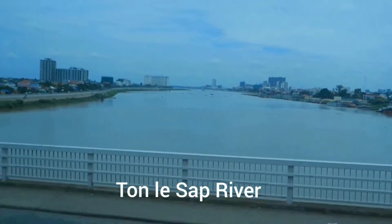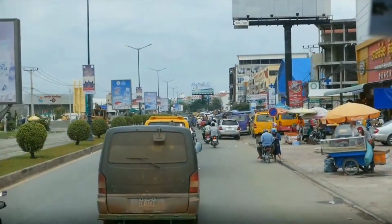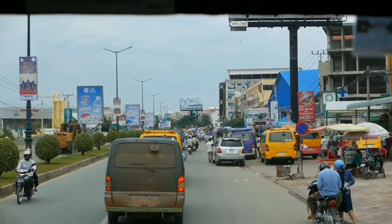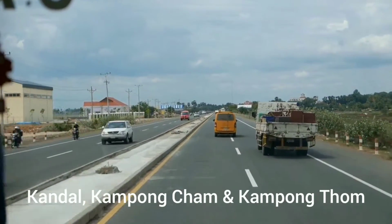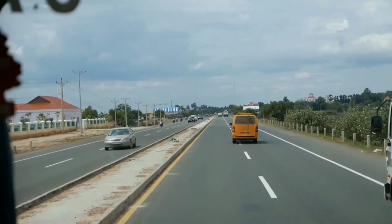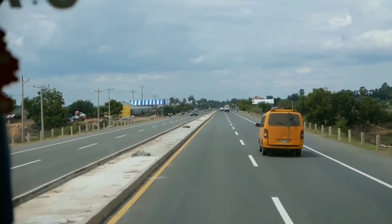We are now crossing the Tonle Sap River that originates from Tonle Sap Lake near Siem Reap Province. On this route, we will travel through 3 provinces, Kandal, Kampong Cham and Kampong Thom, before finally reaching Siem Reap Province. Another national road number 5 going parallel to this runs through the southern shore of Tonle Sap and connects the city of Battambang with Phnom Penh.